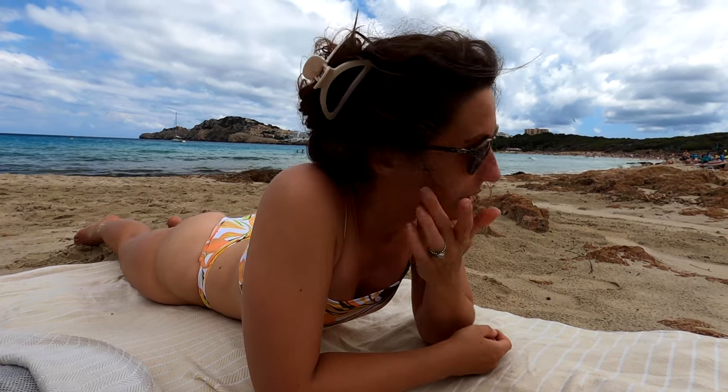So we are set up on our first Majorcan beach, which is really nice. There's a lovely breeze, which helps it feel a bit cooler. So it's quite humid at the moment because of the storms this morning. There are beautiful trees that line the back of the beach, and it looks really wild and rugged, and I'm quite excited to maybe go and explore that in a bit.